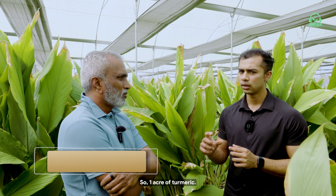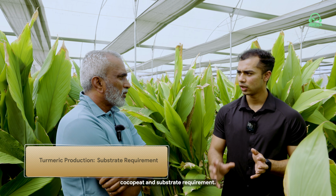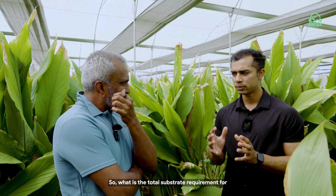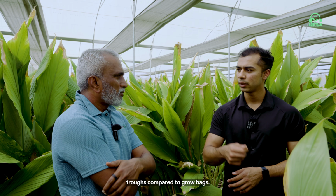So sir, for rhizomes, we spoke that we need roughly 1.8 tons of rhizomes for 1 acre of turmeric. Another important factor, of course, is my total coco peat and substrate requirement. What is the total substrate requirement for 1 acre when I have to grow in a trough system? I'm assuming you need more substrate in troughs compared to grow bags. Exactly. So you need more coco peat in troughs.